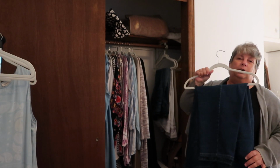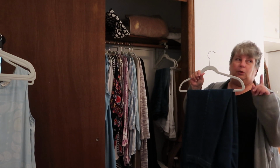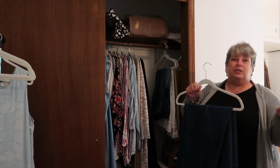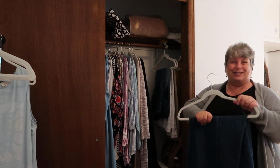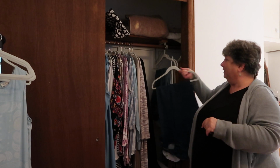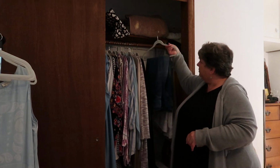The Gloria Vanderbilt Amanda tapered jeans that are just about to wear through, and I bought a new pair of the exact same jeans, so I need to start wearing those to get those broken in, so when these actually tear through, I don't miss a beat. I can just pick right up with the other ones. Those definitely stay. That's a 4-season-a-year outfit.